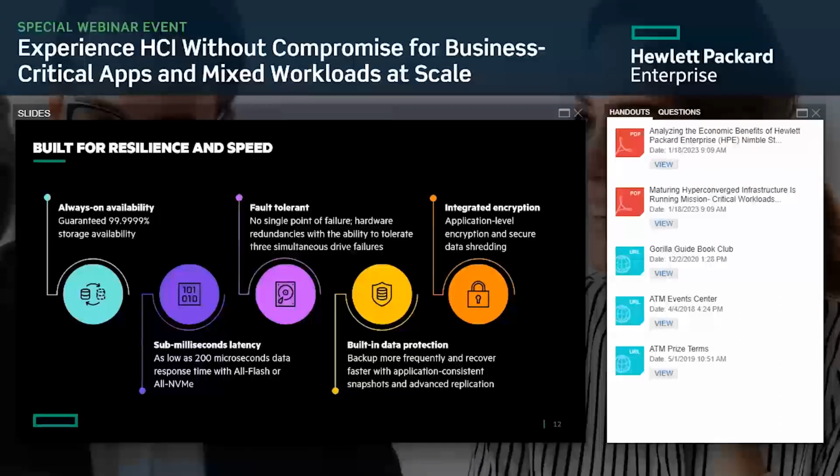And I know this is a challenge that traditional HCI has struggled with, meaning that HCI tax, right? When I turn on certain services like dedupe and compression, we can do it, but it's going to cause a performance issue within my environment. We don't have that with dHCI, right? Because we have the foundation of Alletra, we can allow all of those services to run on our Alletra array, meaning at the end of the day, we're dedicating our CPU power to our applications to drive better application performance. And that's why this is a phenomenal platform to expand the amount of workloads that I want to run in an HCI environment.